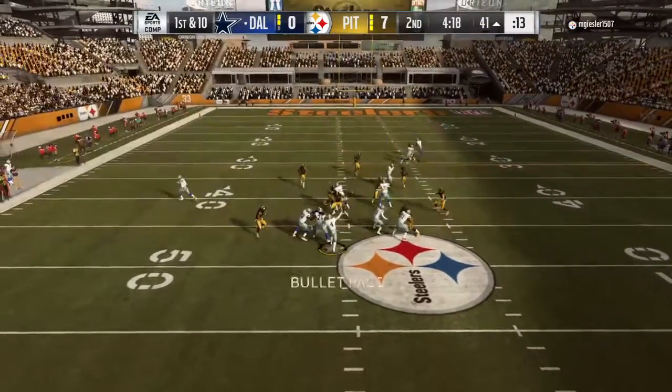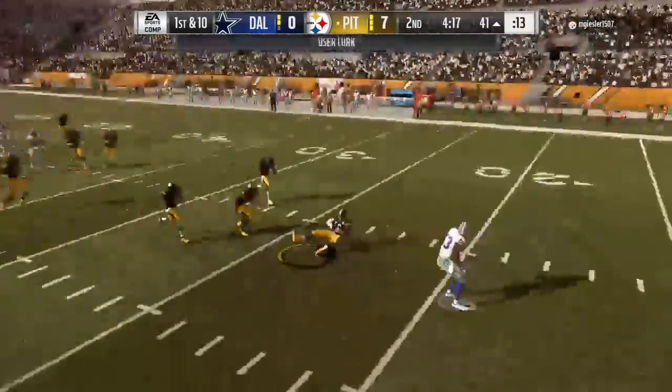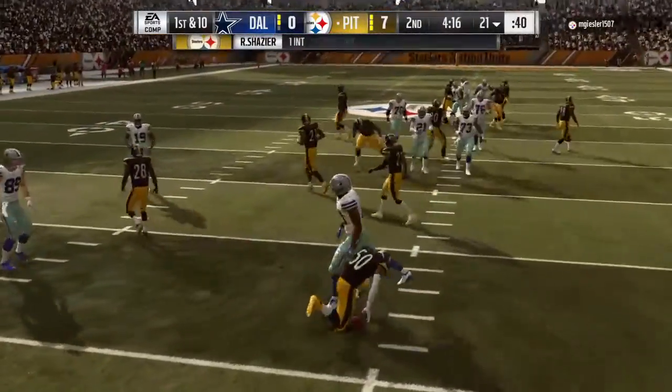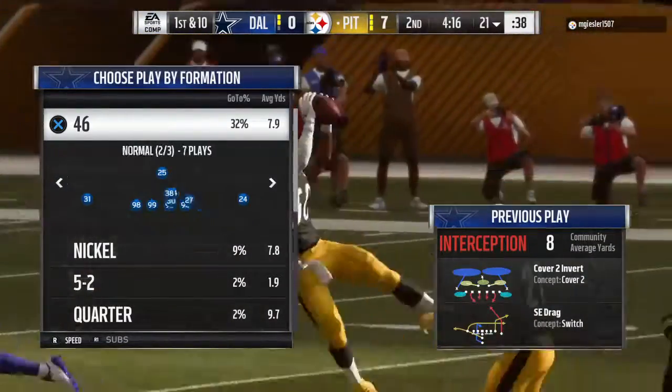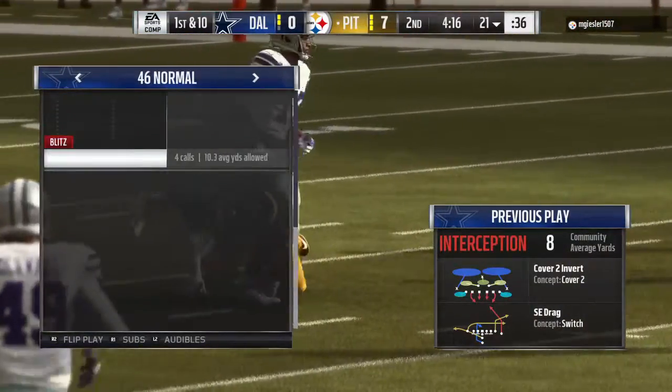Prescott. Into heavy traffic, and it's intercepted. Picked off by Ryan Shazier. And his guys are going to take over at the 21-yard line.